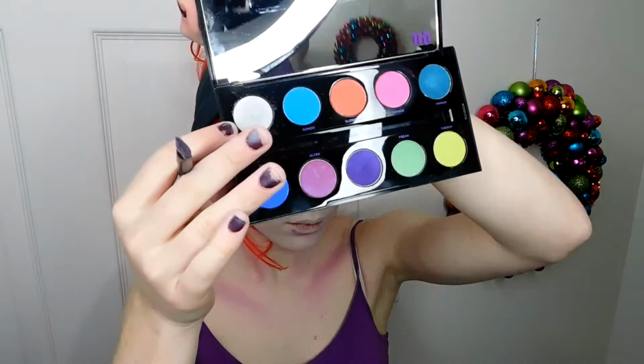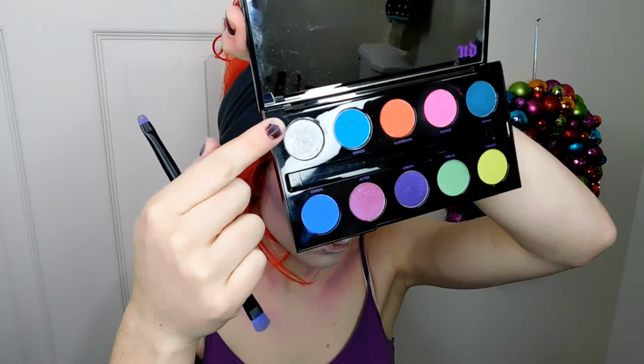Next, you're going to be taking a flat eyeshadow brush and the Urban Decay setting spray to wet the brush, and you're going to be taking the color Revolt and patting that onto the places you would normally highlight. This will be our highlight color.